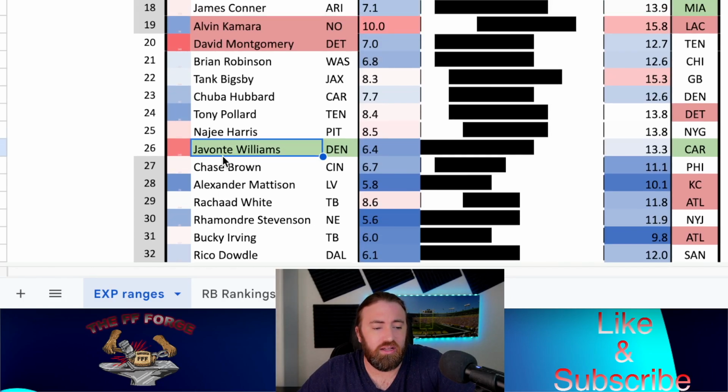The final tier in this video, starting off at running back 27, is Chase Brown, Alexander Mattison, Rachaad White, Ramondre Stevenson, Bucky Irving, and Rico Dowdle to fill out this tier. Going to running back 32, you can see several tough matchups. Alexander Mattison going up against Kansas City, Rachaad White going up against Atlanta, and on the other end there, Bucky Irving going up against Atlanta. Not too great of matchups there.